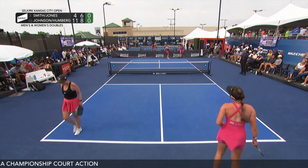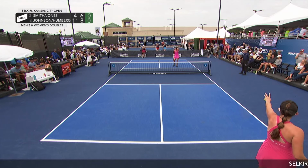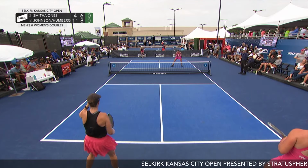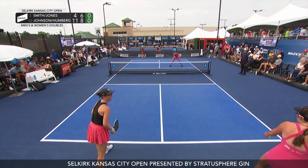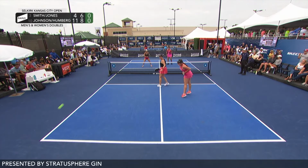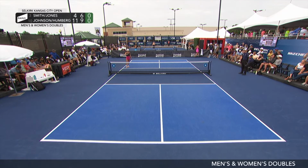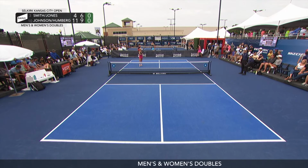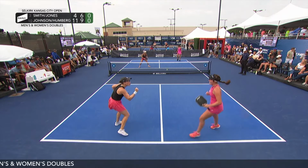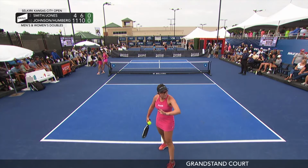Ball did not come up there. Jorja Johnson fired up as ever. Mari Humberg giving props to her topspin for that quote unquote unforced error from Callie Smith. Can Smith and Jones keep them to eight? Humberg cuts it off. Callie Smith cannot keep it on court. They are one step closer to that 11 for match. Timeout called by the receivers.